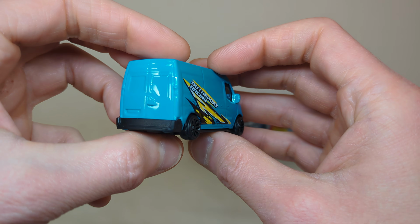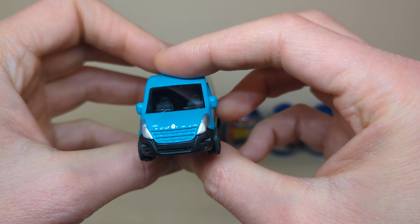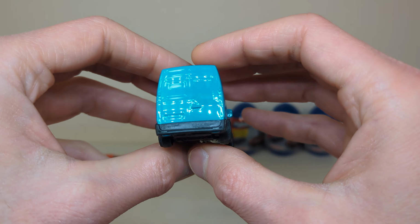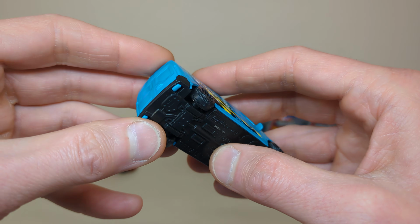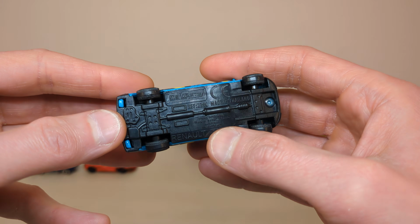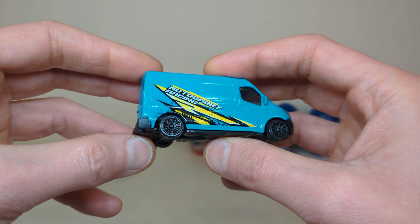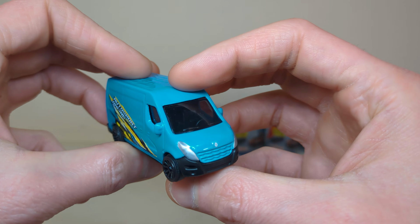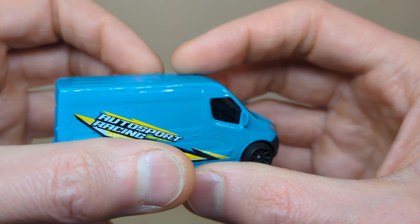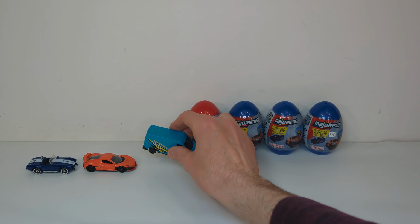Got plastic bumpers front and rear. Side deco, auto sport racing. And then some silver for the headlights and the logo, the Renault logo. But no taillights, unfortunately. That's a bummer. This has a hook assembly, so no rivet in the rear. Just two metal hooks from the body that clip into the base. It's got closed windows, got a basic interior, not as good as the premium ones, and pretty smoked windows.